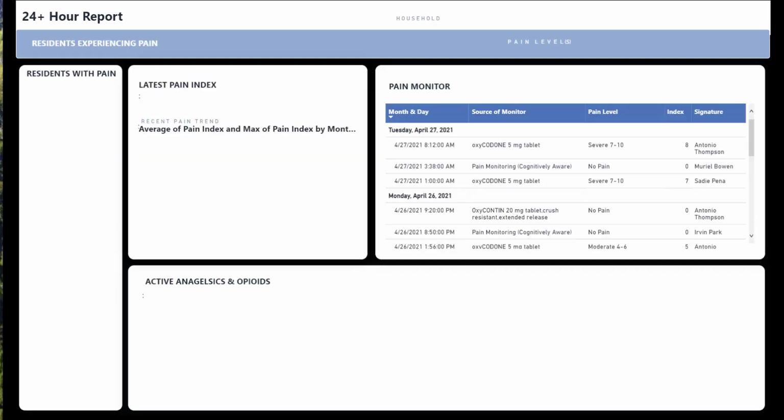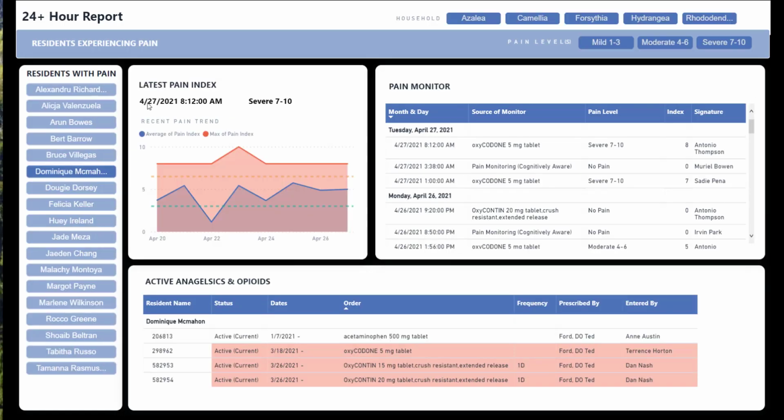Pain. Pain's another one that we like to review daily. This screen is essentially filtering by any resident in the last 7 days who had some indication of pain, whether it be a PRN pain medication administration, whether it be some sort of assessment that indicates pain index. Anywhere in the chart that indicates the pain index will show up here, and you have a trailing history of their maximum during that day, as well as the average during that day.